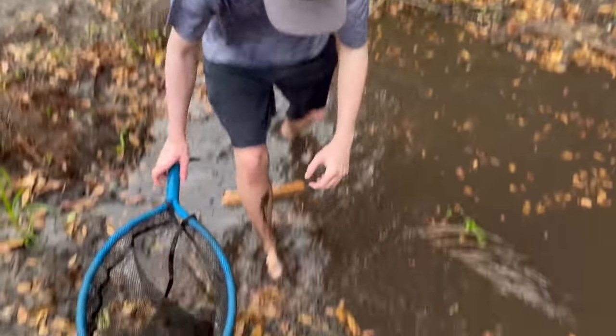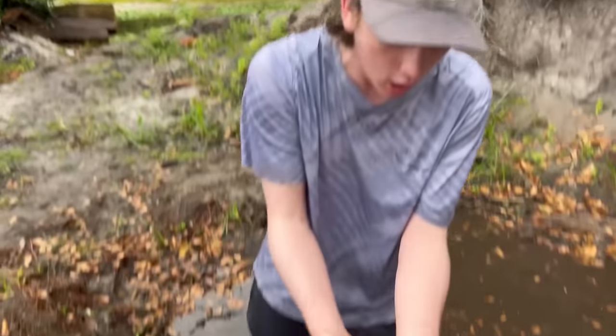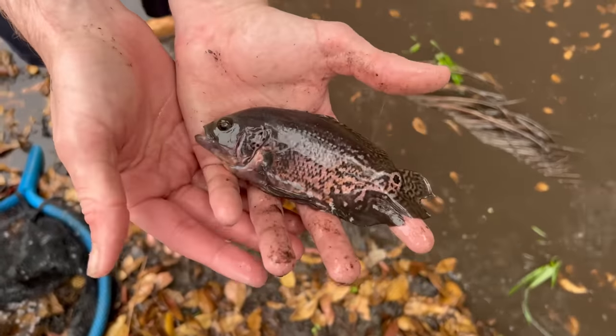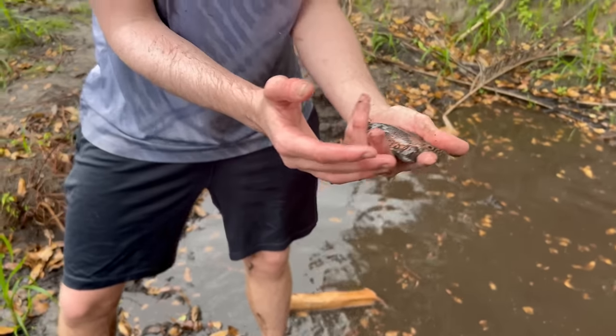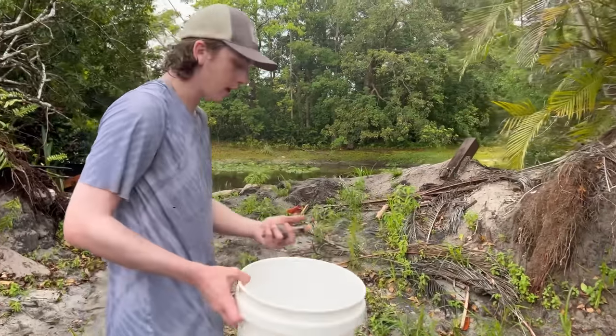Dude, wow. Are you kidding me? Oh, it's freaking gorgeous, dude. Look at this Oscar. Are you kidding me? It's like a mini sushi. That's nice. Pink and purple. We've caught baby Oscars, little guys, albinos and normal ones out of the actual pond. I'm gonna fill up this bucket with clean water and get them in it, guys.